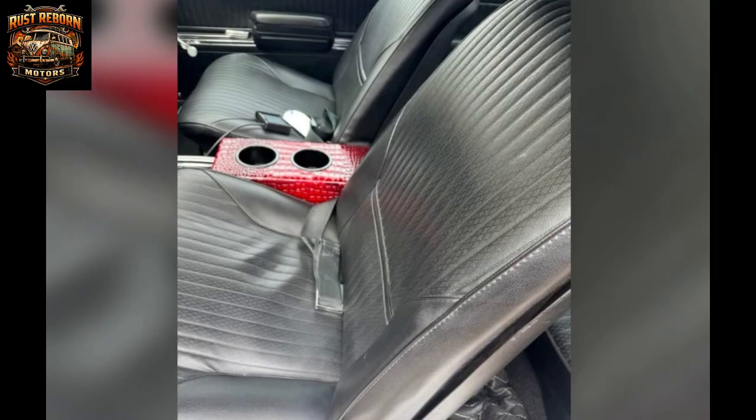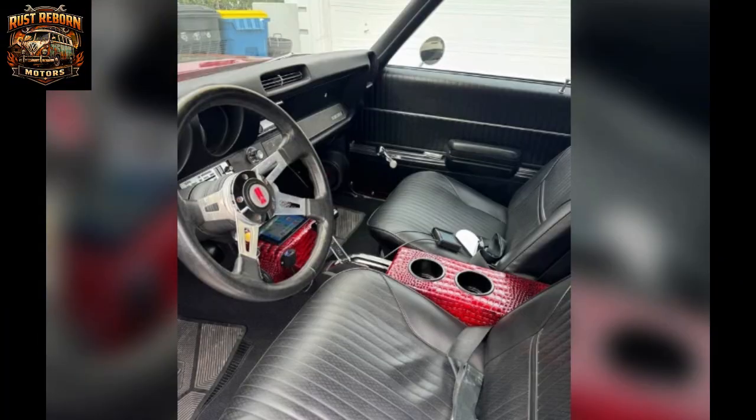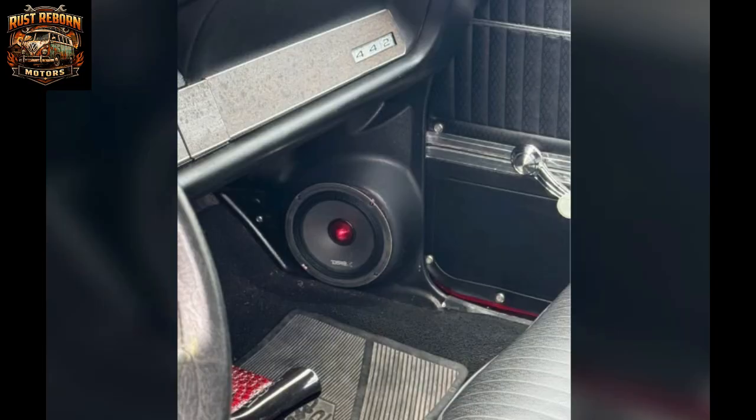Together, the preserved interior and exterior suggest that this Cutlass offers a level of originality and authenticity that is increasingly hard to find in early 1960s American cars. Overall, this 1963 Oldsmobile Cutlass represents a strong blend of originality, drivability, and classic style, making it a great candidate for someone who wants a car that can be enjoyed on the road rather than just displayed.